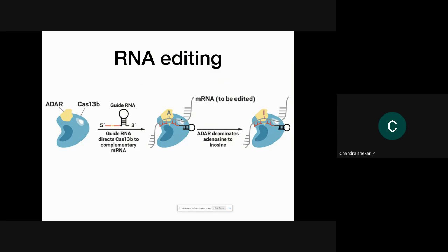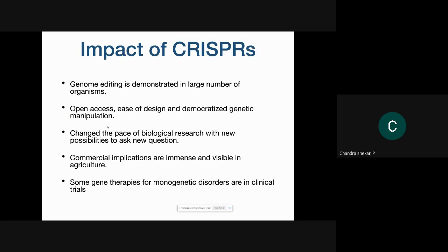Not only DNA, you can even edit the RNA after the RNA is transcribed. Here a different Cas system is used, Cas13b, because Cas13b actually recognizes RNA instead of DNA. Whereas there are also Cas9 systems which can even edit the RNA. So you can even change the RNA also. So basically, what CRISPRs have done is they have given us a tool to specifically go to a particular locus in the genome and change it as per our will. Now this is amazing, because previously such things could rarely be done and could only be done in very, very few organisms. Now it can be done in almost any organism you can think of. So genome editing has been demonstrated in almost all the model organisms.